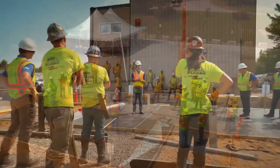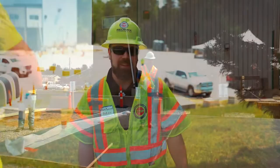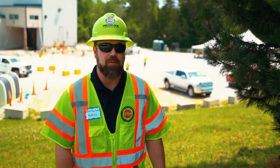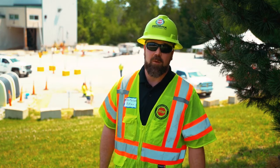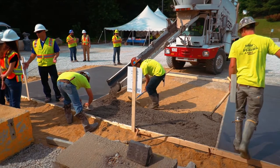S&S placed the concrete here today, which is a large national floor finishing company. So S&S is one of the largest contractors in the Northeast for flat work. We do a lot of work with them. They've had some very good experiences here today, especially with the 360 FF.